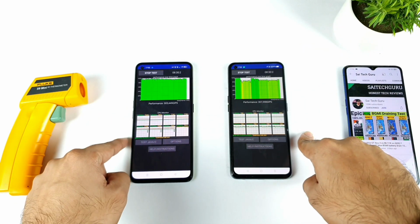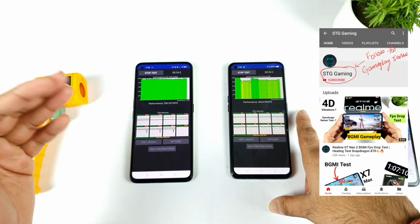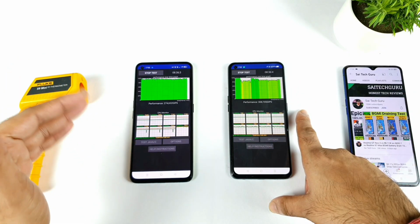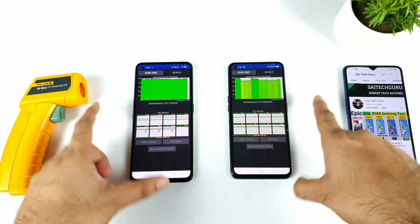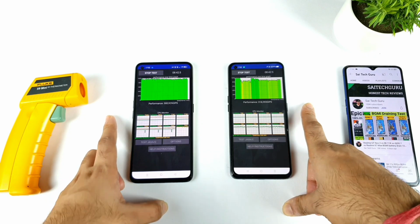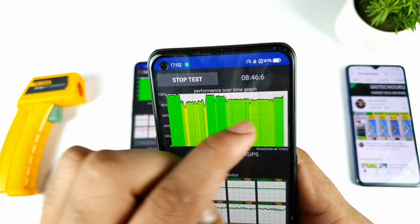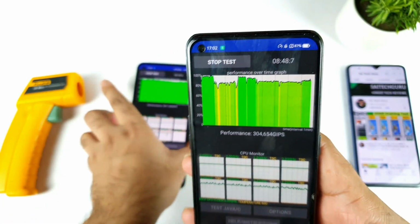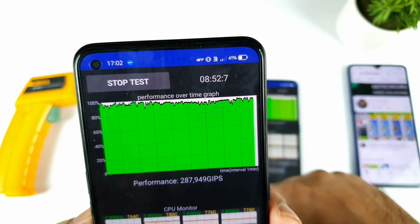Same Realme company, same Realme UI, same type of optimization, everything, but a different processor will result in a different kind of optimization and stability. You can see what's happening with the stability between both phones. On the Realme X1 Max, the graph is close to 90%, whereas on the Realme GT Neo 2, the graph is close to 95%, somewhere around that.